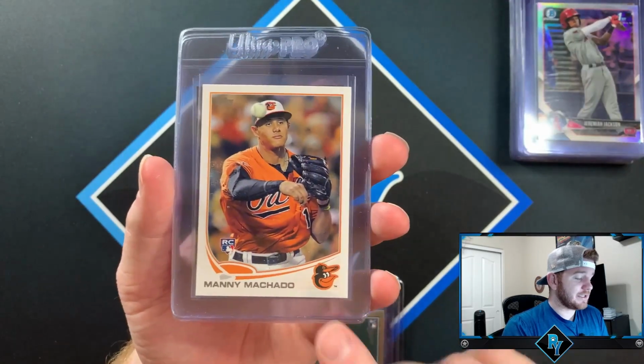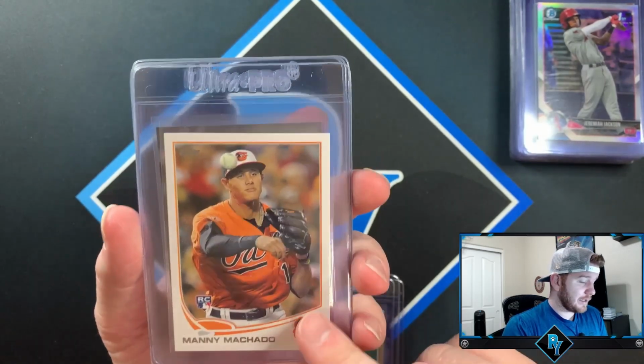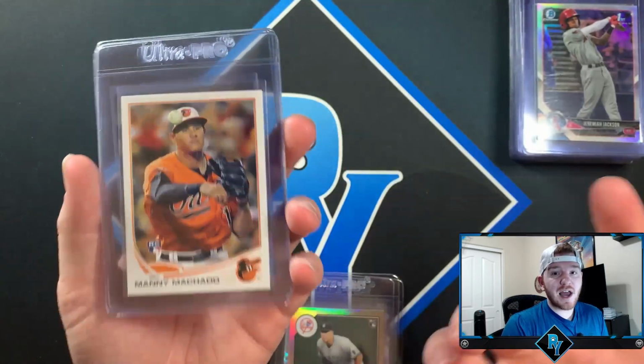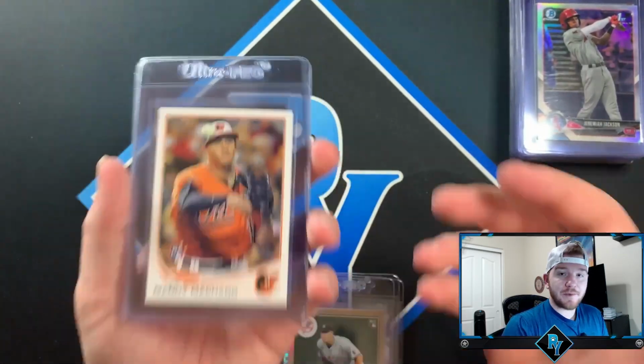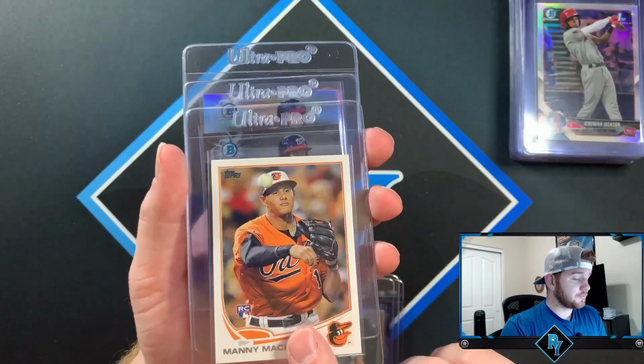Manny Machado base Topps rookie card 2013. Should get a 10. Borderline 9 though, so we'll see what happens with it. This is just a card I'm okay if it gets a 9. I'm fine if these cards get 9s. I'm cool with it, but obviously I'd love a 10. But Manny Machado, you guys know, I've been talking him up now for a while. Great long-term hold.